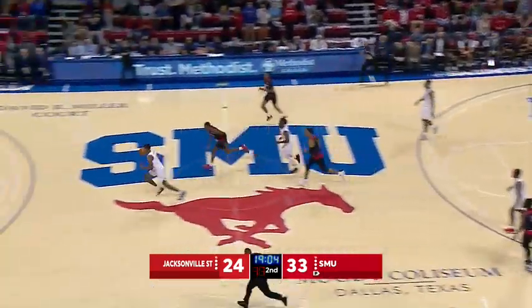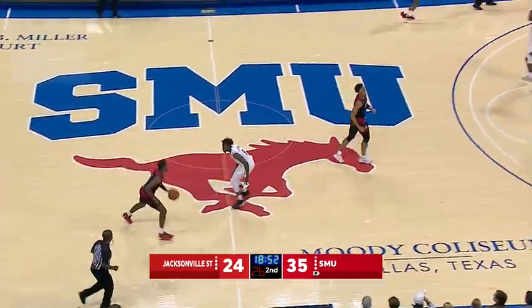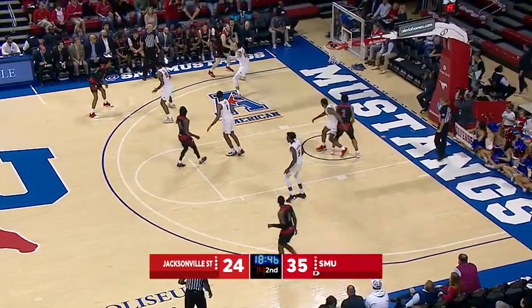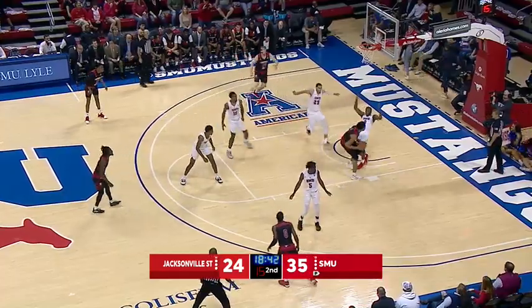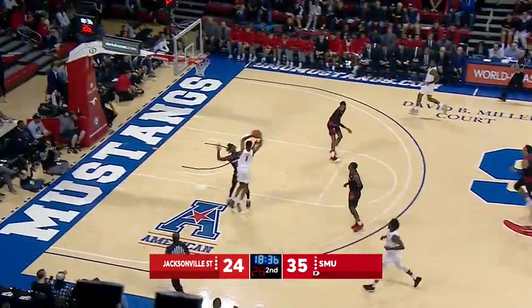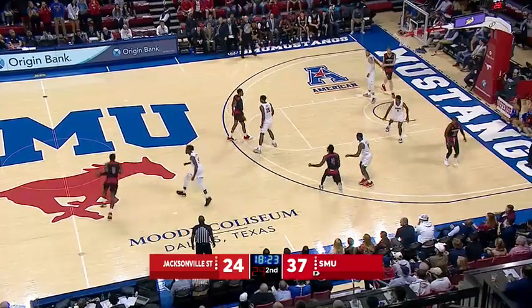Good start for SMU, and then a takeaway by Ferron Hunt. Can he finish? Laid that basketball out for Ferron Hunt, and it just kind of sat there in the air. Hudson into the corner. Well, they'll go inside, cross. Kind of short-armed the layup. Ferron Hunt, good bar for Hunt.